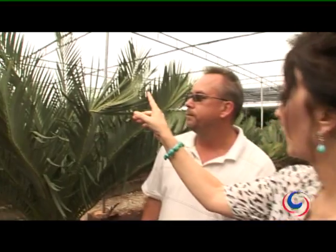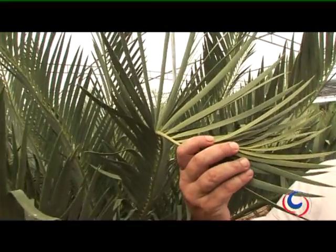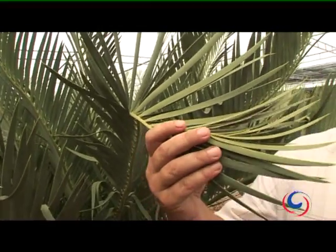Which one's your favorite? Well, the cycads are my favorite. There are quite a few varieties all over the tropics, from Africa. Wow, now just watch you don't poke yourself in the eye with that one. Yes, it's pretty nasty. It is, very nasty. But very, very cool. Ouch.